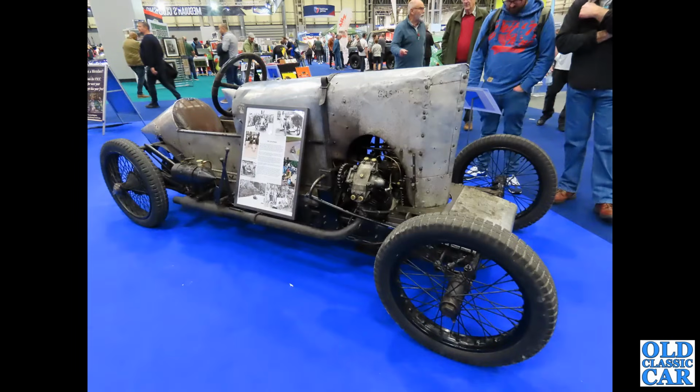Here's a very famous Shelsley Special, as they call them. Sort of one-off cars. This was built by Basil Davenport pre-World War II, the GN Spider. This is lovely. Very, very historic little race car, this is. You can see all the old black and white photos of it there back in period.